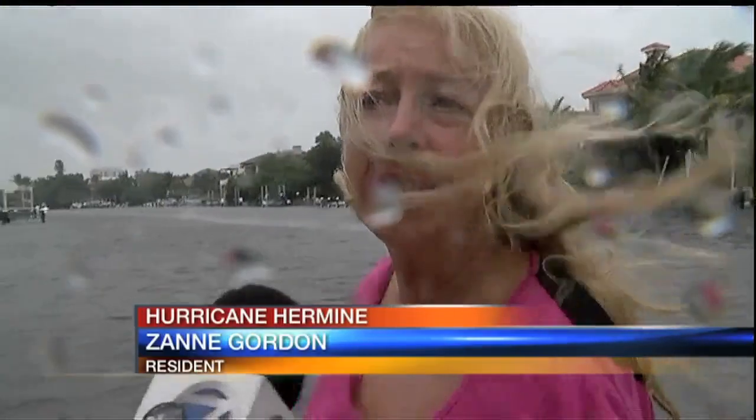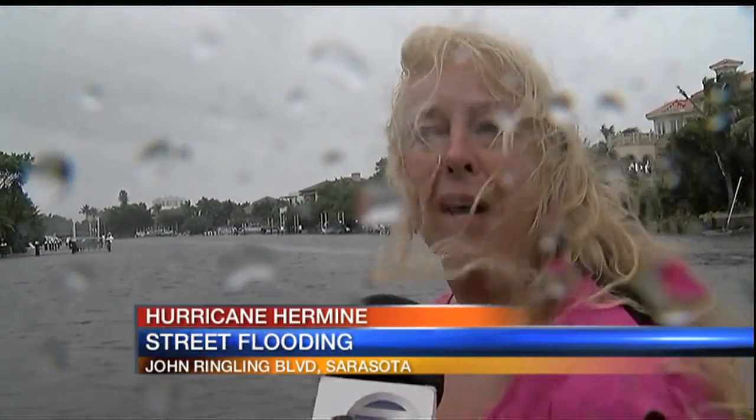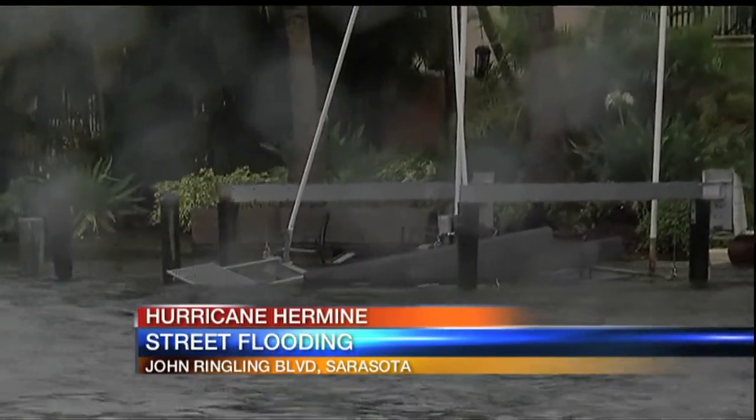We have sandbags at the door, and we have water over our dock. Our boat's almost on top of the dock. Again, people are urged to stay away from the beaches.